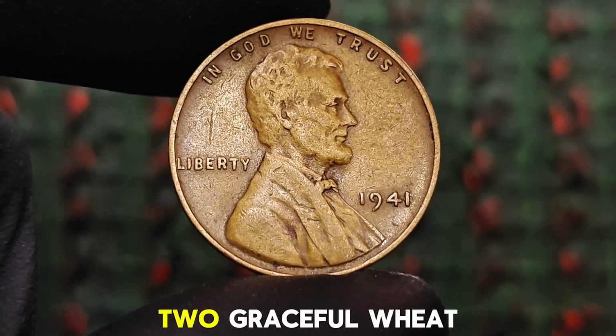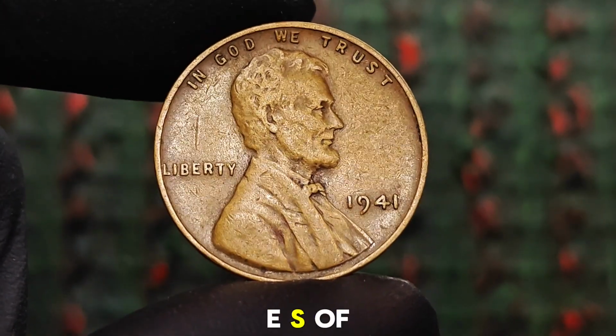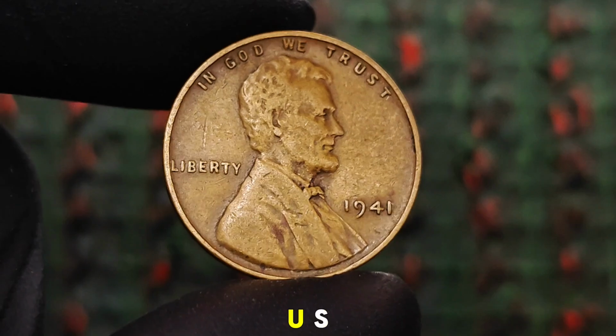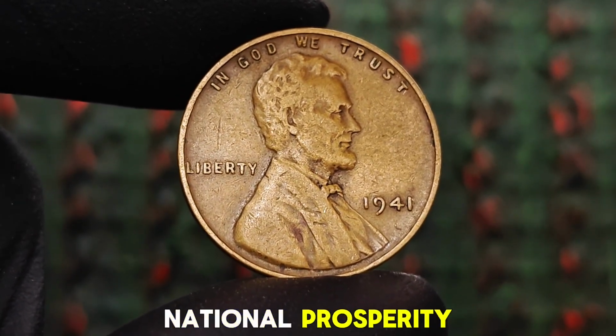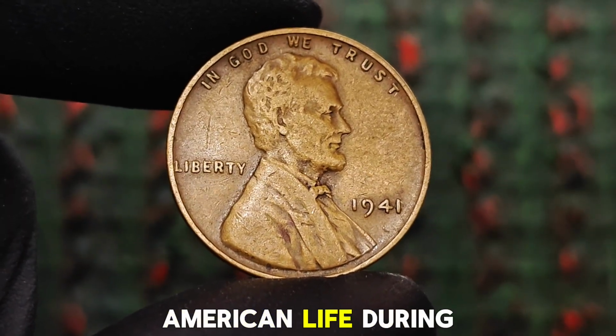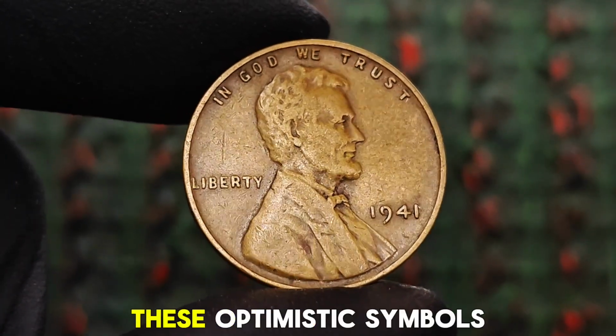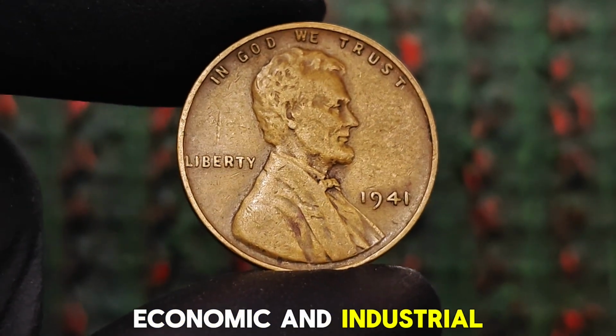On the reverse, two graceful wheat stalks frame the inscriptions "One Cent" and "United States of America," with E Pluribus Unum arching above. The wheat ears symbolized national prosperity, agricultural strength, and the importance of farming in American life. During 1941, however, these optimistic symbols carried additional meaning as the country prepared for enormous economic and industrial changes.